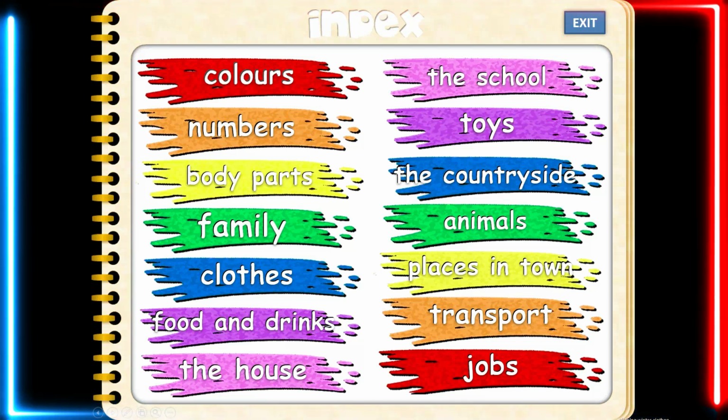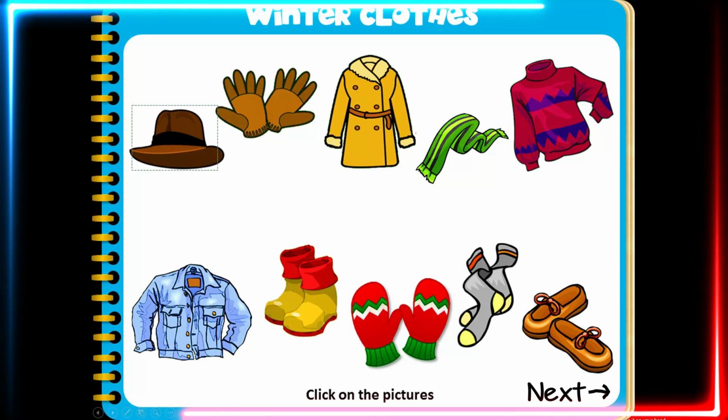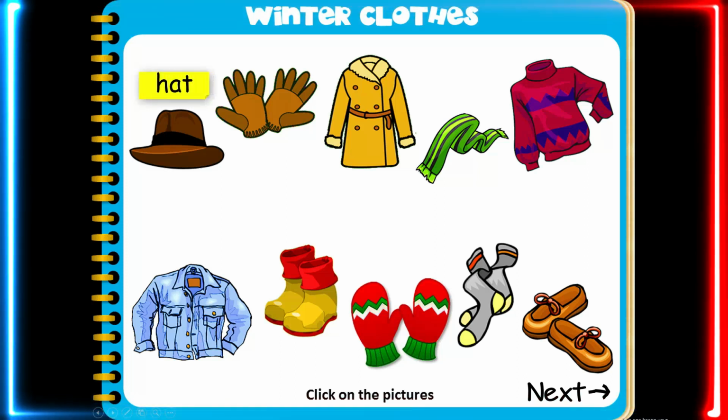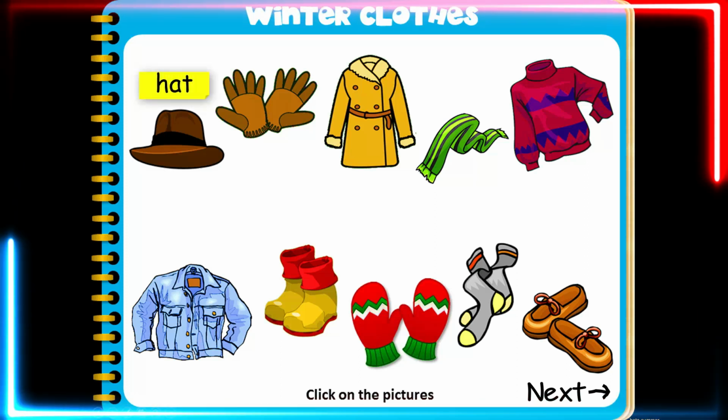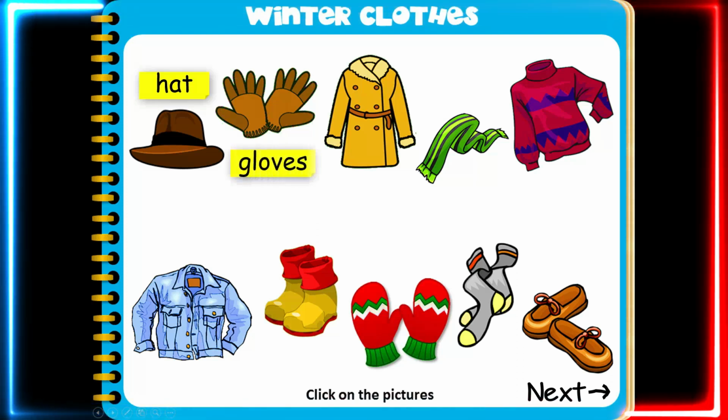Let's try clothing. Winter clothes. Okay, winter clothes. The first one, you use it on your head. Hat. And this one keeps your hand warm in the summer. Or in the winter, not in the summer. In the summer you don't need them. In the winter, gloves.